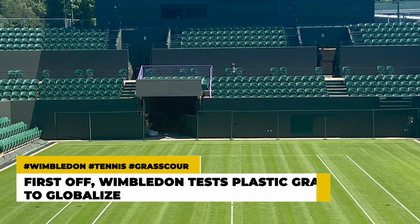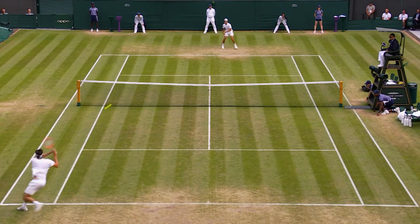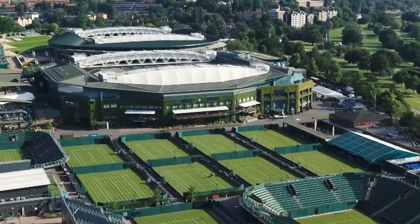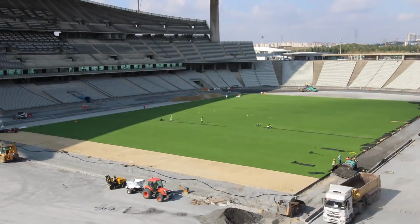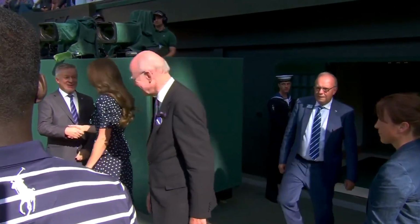First off, Wimbledon tests plastic grass to globalize lawn tennis. Neil Stubley, the head of courts and horticulture at Wimbledon, recently revealed that officials were working on stitching in fibers of artificial grass with real grass in an attempt to recreate the surface in different climates. Consequently, this would also extend the season in the UK. Now, hybrid grass has been used in other professional sports such as football for ages, but it's very new for tennis as they're now taking the first step to test it out.